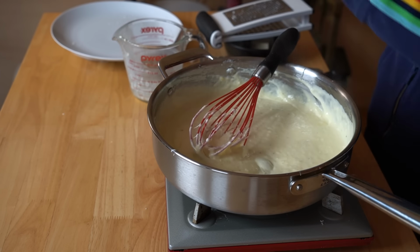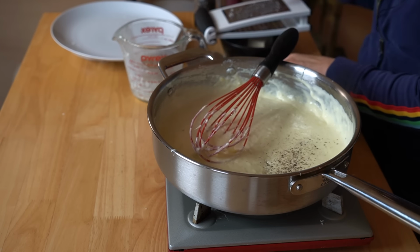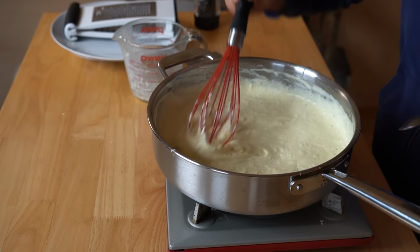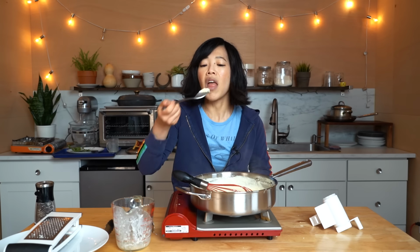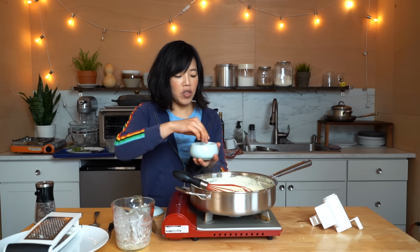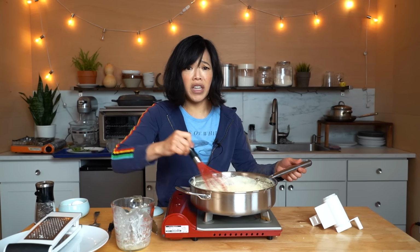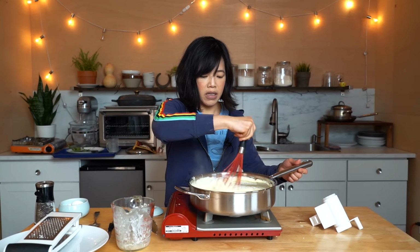Okay, add some more black pepper. And let's taste this for seasoning. That's some thick sauce. Yes, look at that. Ooh, that's delicious. Cheesy, creamy. Right, healthy pinch of salt. Nice funkiness from the cheese. Oh, my kids are gonna love this.